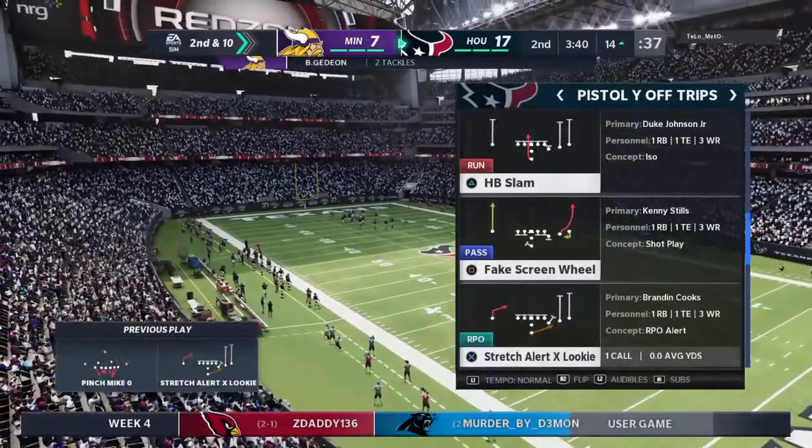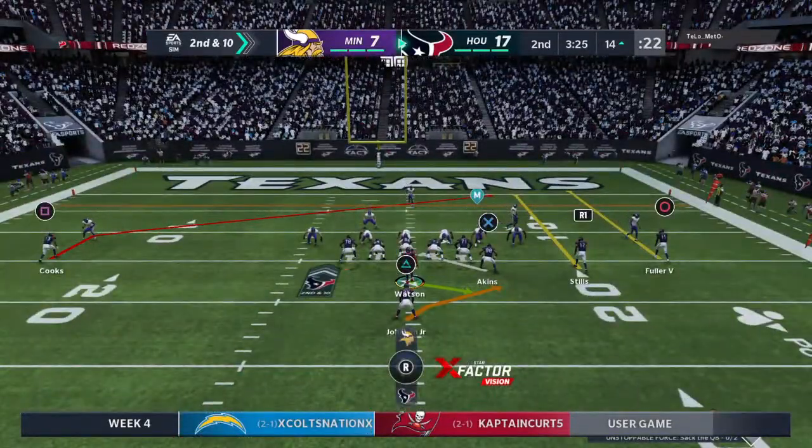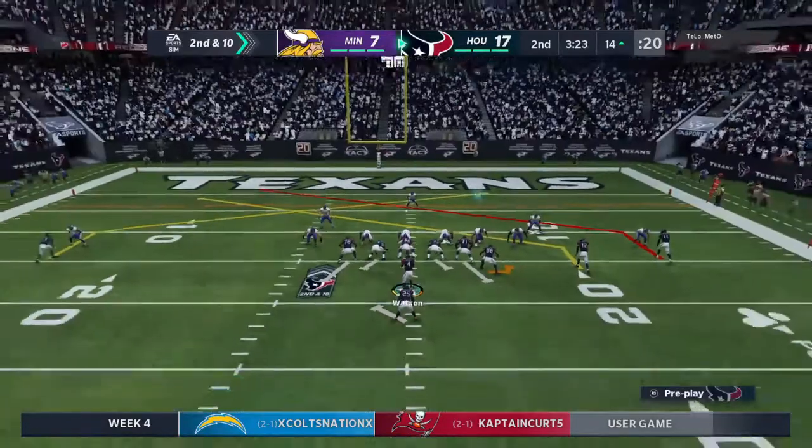The line of scrimmage. No gain on the play there, second down. Brings up second. Here's 2nd and 10. At the 14-yard line.